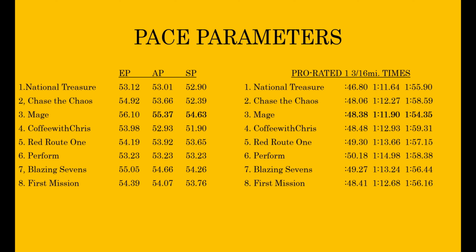You see Blazing Sevens is in second, which is a little bit of a surprise. But for those of you who are big fans of his, I would be pretty excited about that. I think pace-wise, he's going to be a competitor here. Then from there, we would have Red Route 1 and First Mission as the next couple. So, we think this is going to be a top-heavy race for sure.